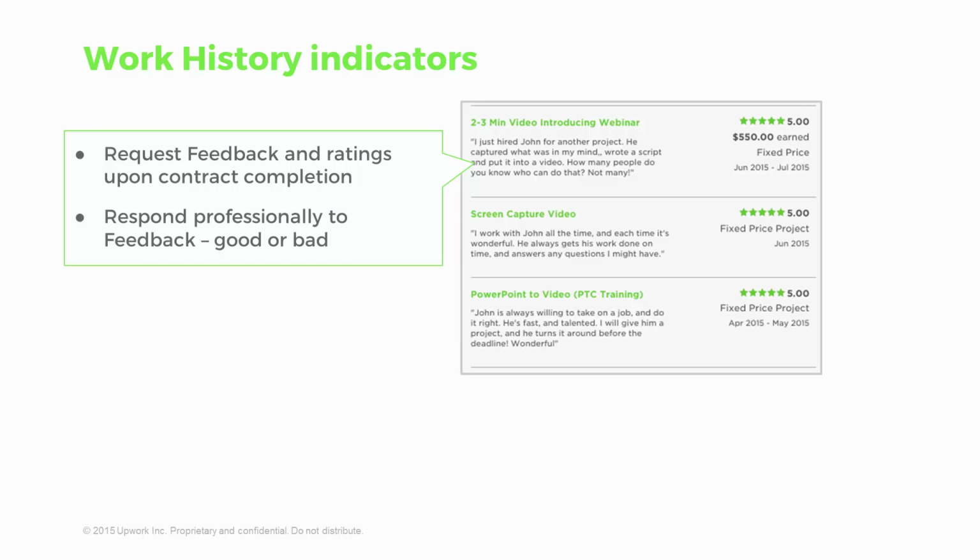Make sure you submit proposals on projects that are a good fit for you. Make sure you communicate well with your clients and, at the end of the day, are delivering the work that they're looking for. Because all of that is going to affect your reputation, but you have complete control over all these areas. Part of what gets included in here is the final feedback and the ratings that the client provides for you. You'll also have the opportunity to rate clients, so be professional. The reason why we say that is those comments are permanent and public information.